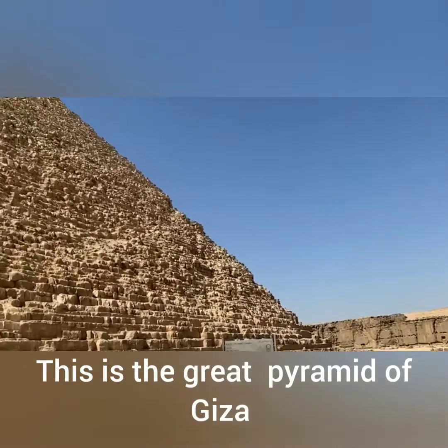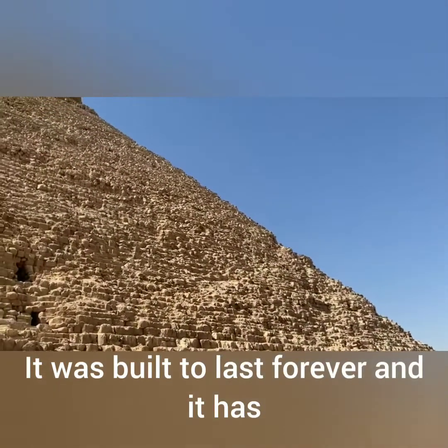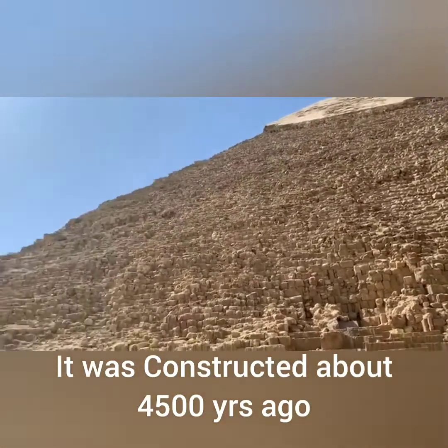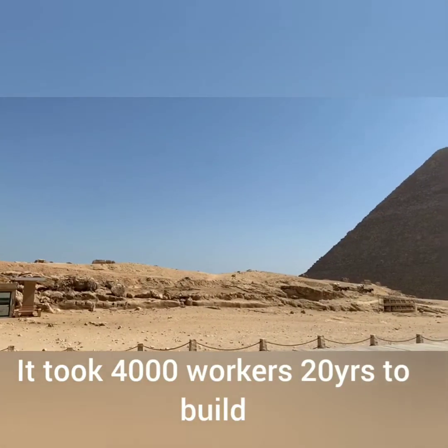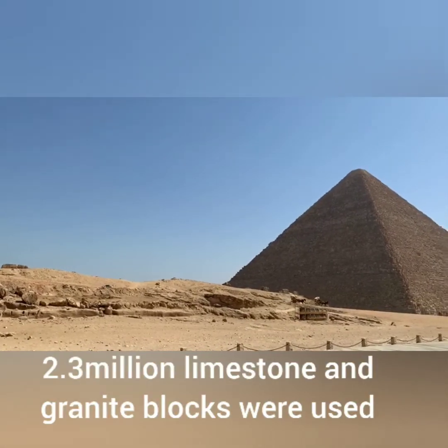This is the Great Pyramid of Giza. It was constructed 4,500 years ago. The ancient Egyptians used to build pyramids as tombs for the pharaohs and the queens. They were buried in them together with their most prized possessions, which they believed.